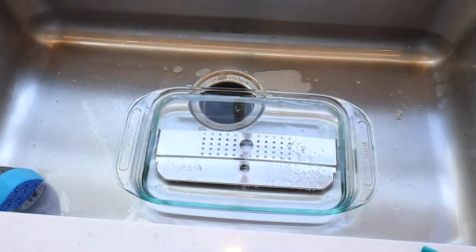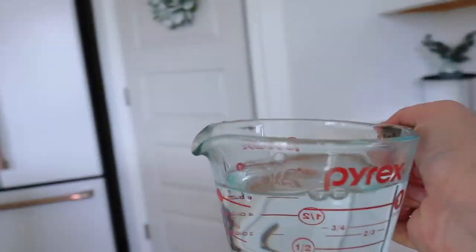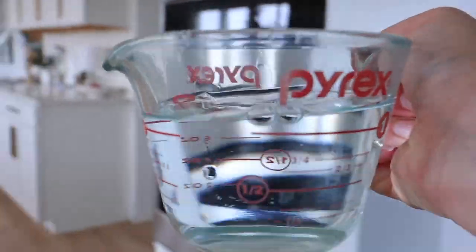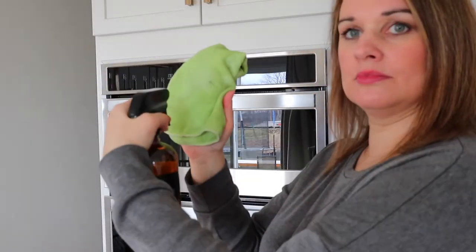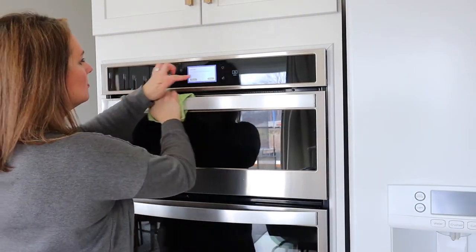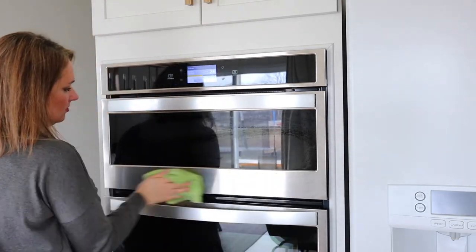All right, let's move on to a tip for your microwave. Take about a cup of water. I love these Pyrex glass measuring cups. Put it in your microwave for about 3 minutes and give that a start. And while you are waiting for that to go, you can wipe down the outside of your microwave.